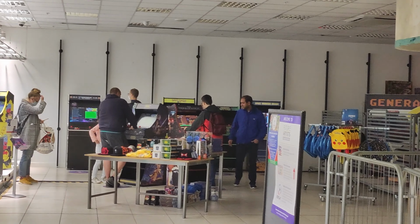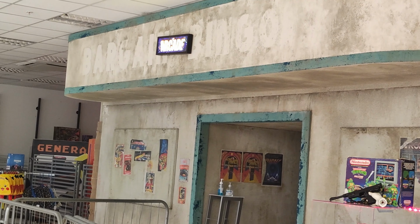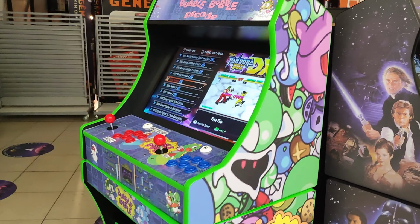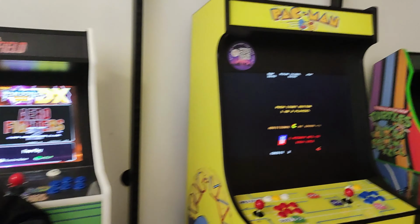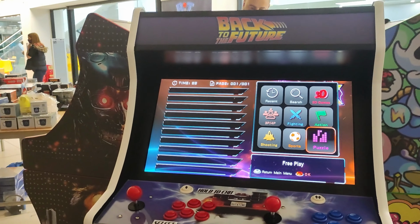One of the immediate things you'll notice is that it's in a much bigger location this time. An old gutted out department store located in the bottom level of the Gallery Shopping Centre in Bristol. The actual arcade area is sectioned off at the back, but before you get to it, there's an area at the front with a cafe and also a load of bar top mini arcade machines, which are available to play for free without actually having to pay for a ticket and attending the event. This is a very nice touch.